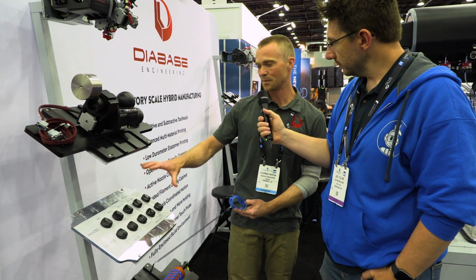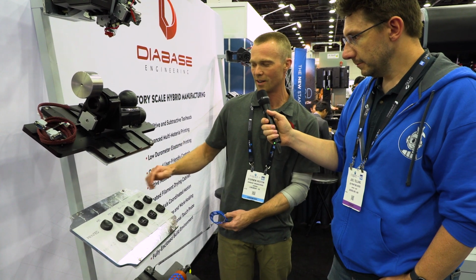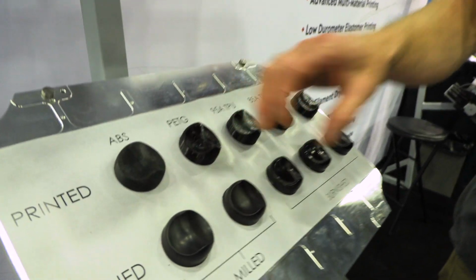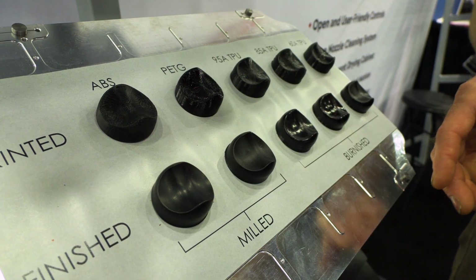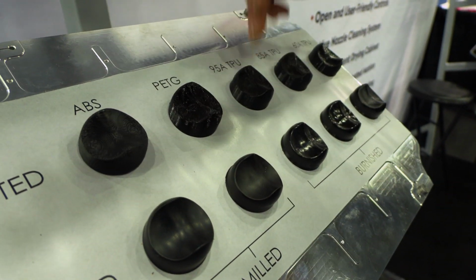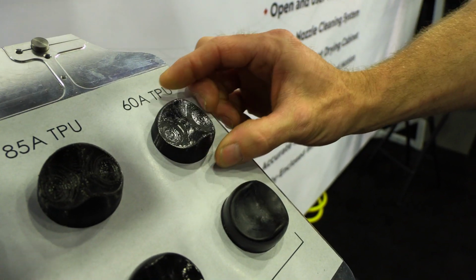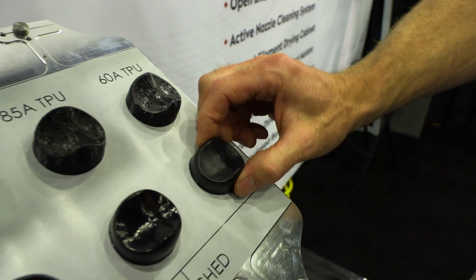And this display is showing you different hardness of material that we can print and then refinish. If you look at the prints, they're not beautiful, but that's kind of the point. We print with a very big nozzle, so we can print faster, push out more material, and then come and clean them up to a nice fine surface finish afterward. We can do that with rigid materials, but we can also do that with elastomers. So this is something completely new at the show that we're debuting. This is a 60A durometer that's first printed, and then it's burnished with a hot ball tool. There's no one else in the world doing this at the moment. No, there's not. World exclusive. That's right.